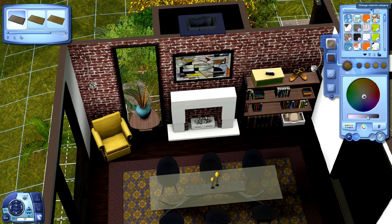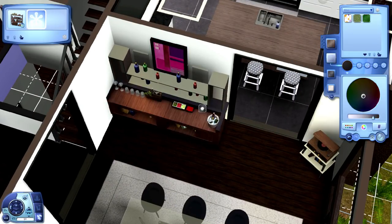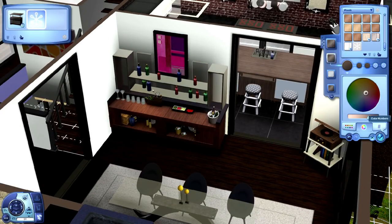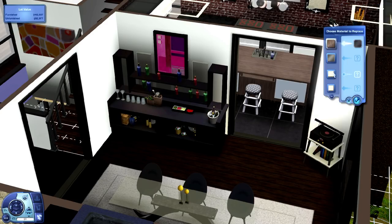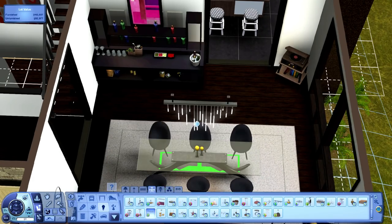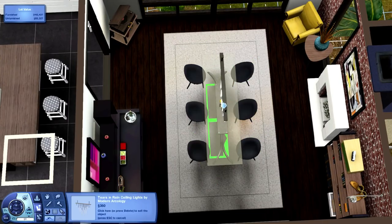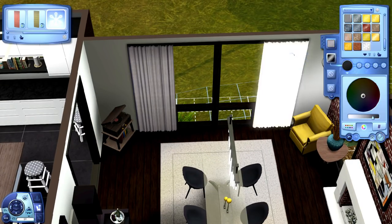But here we are in the dining room, and this house has 4 bedrooms, 3 bathrooms. It is spread across 3 levels, so there is actually a basement level. It's a walkout basement, which is pretty darn cool. And when Josh sent me the house, he was like, right, I've laid out the bedrooms, I've laid out the rooms, but you can do whatever you see fit to it.